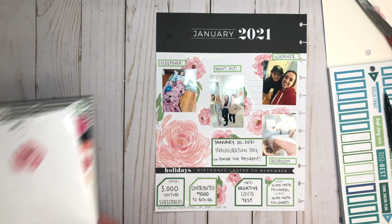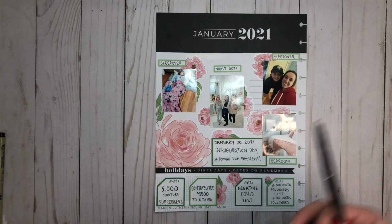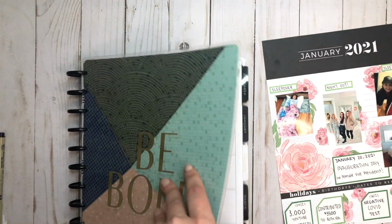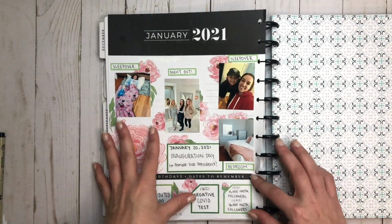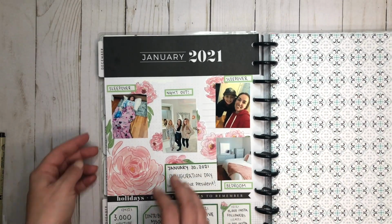So that's kind of a way to, I haven't always put photos in my planner. This is, I think, just the third time I've ever done it, but it's fun to be able to reflect back on a month and see what happened and see what's memorable. So here is the January one.